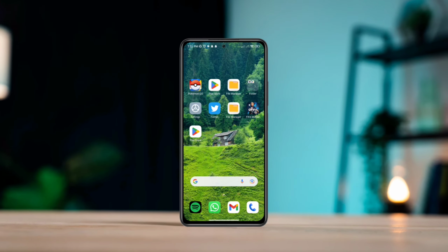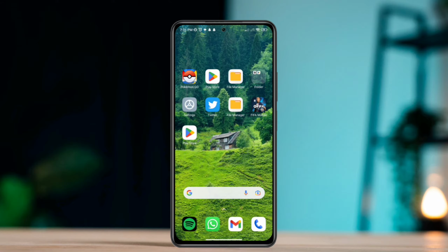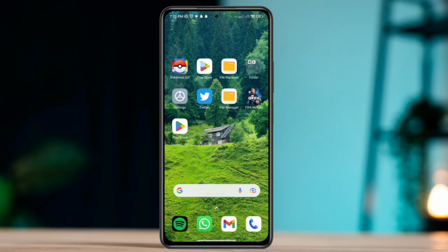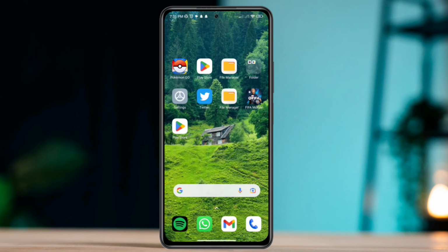Is your Google Play Store keep opening again and again? Or is your Google Play Store keep auto-closing or restarting again and again? With the last software glitch, many Android users are having issues with the Google Play Store keep opening again and again, auto-closing and auto-restarting issues on Android.